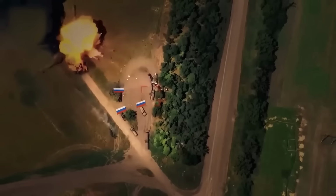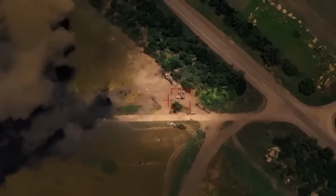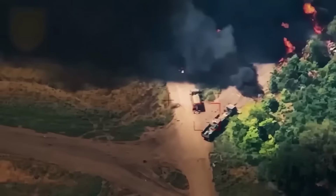Another massive explosion hits the Russian supply line. The first HIMARS strike hits the refueling vehicles. The vehicle catches fire, and when the temperature becomes critical, we see a massive explosion. The shrapnel hits another vehicle. As a result, the target is either destroyed or critically damaged.